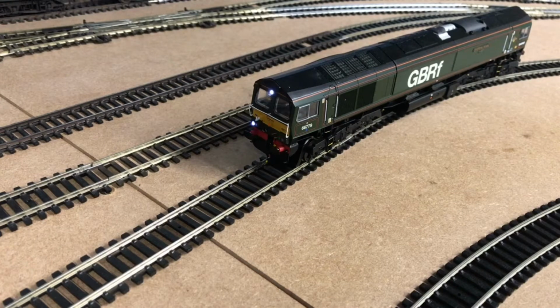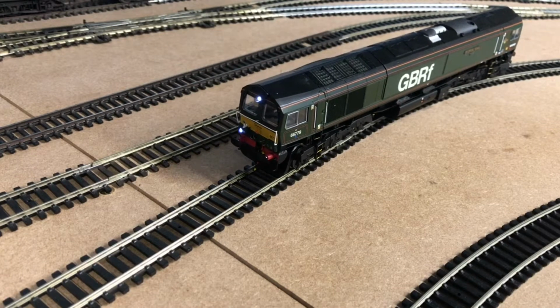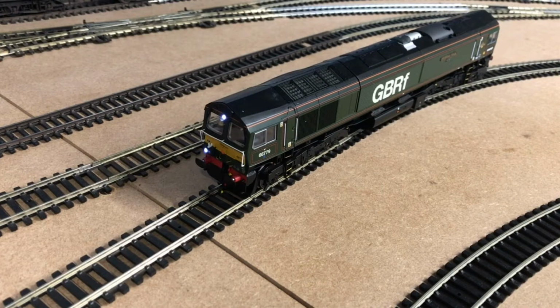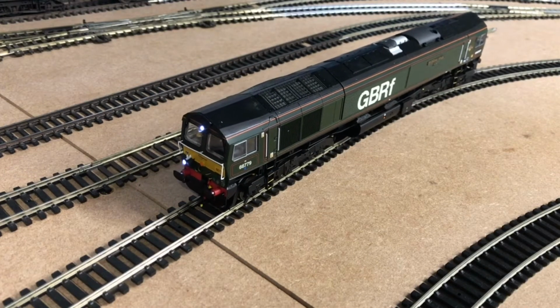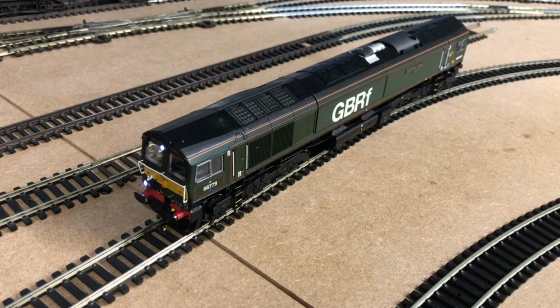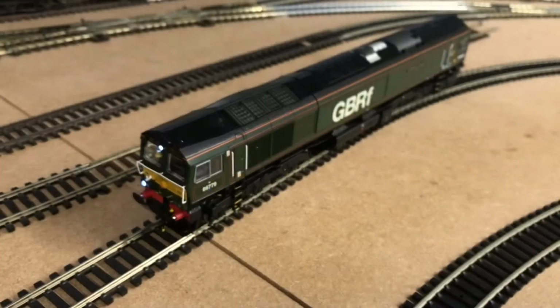There we are. So let's just bring her back towards the camera a bit, and then we'll try out some of the sound functions. You can see the slow speed there is really, really good. A little bit jerky, but again, it is a Hornby TTS decoder, and obviously Hornby decoders aren't brilliant, but they are good. They are well worth the money.